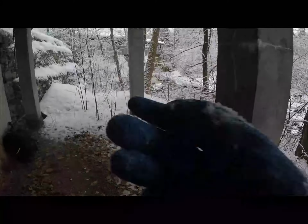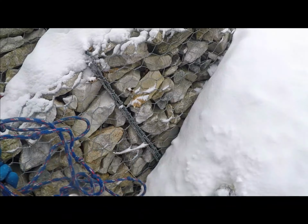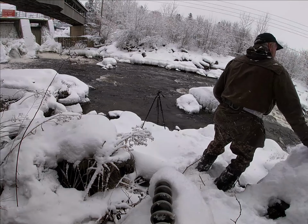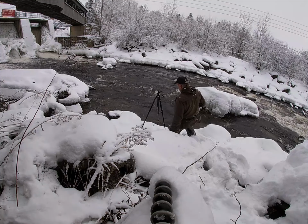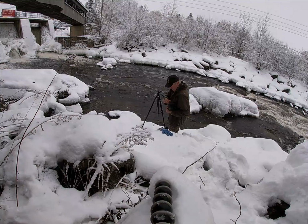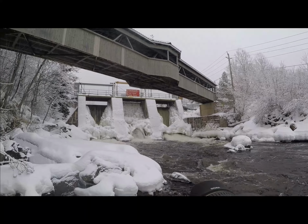Mitts on. Here's my stuff, my lanyard. I've got my mining belt on here that I can latch off to a tree. Let's go, just to see what I'm photographing.